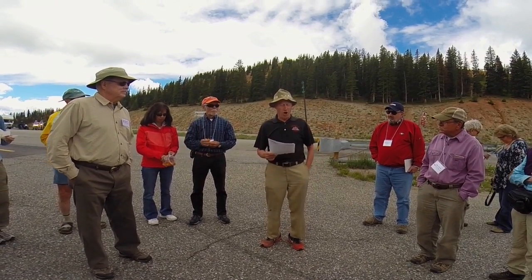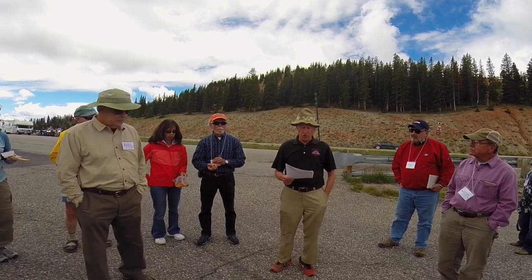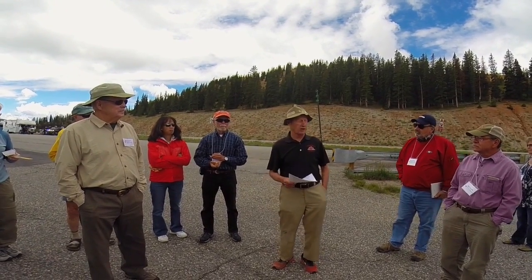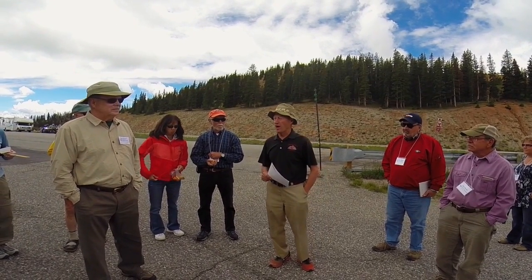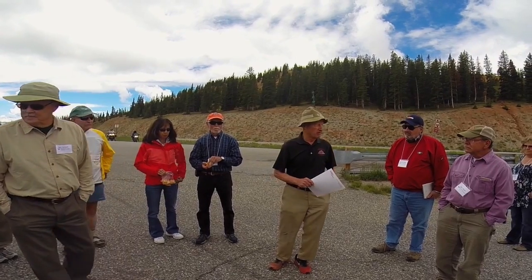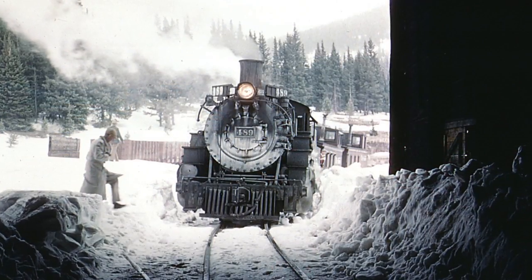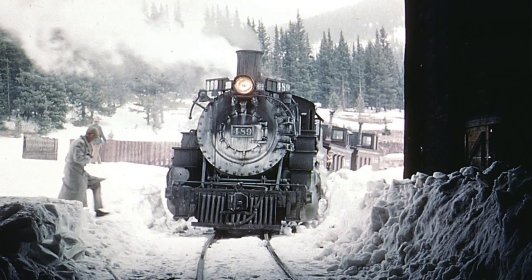Monarch Pass, for a long time, was open six months out of the year. June 1st to November 20th was the average from 1920 to 1935. So from November 20 to June 1, not open. And the only way into the Gunnison country was by rail over Marshall Pass. There's no automobile traffic here at all.